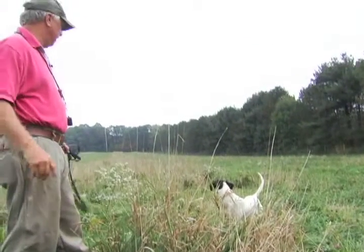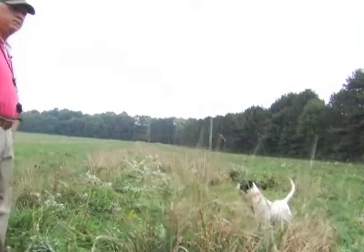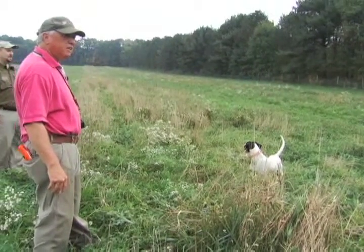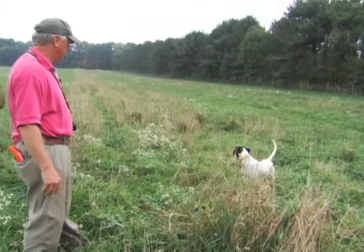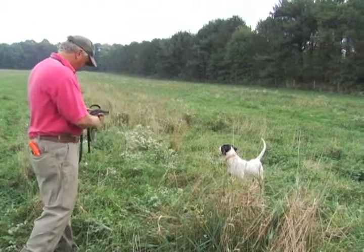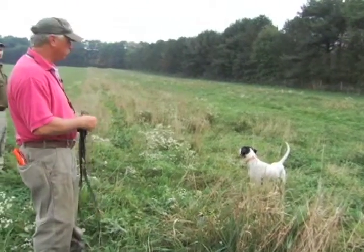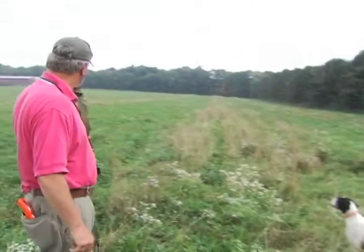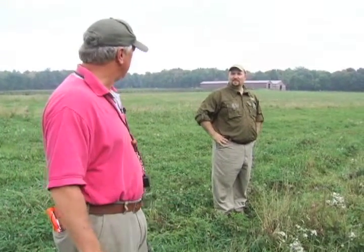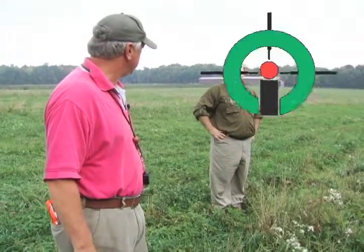Now, even though that bird landed right there, you can see both dogs, there's no chase in them. They don't want to chase. And that's the way it should be. Whoop, whoop. So that's basically it, Denny. That's what we're looking for in two good, well-trained bird dogs in the field. Fine birds, and they're more than willing to hunt together and help each other and honor each other.